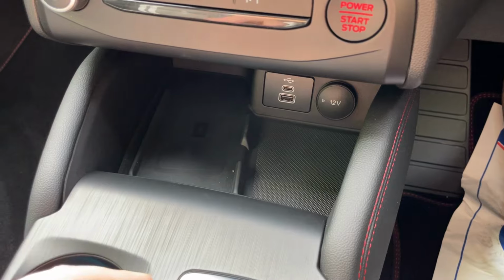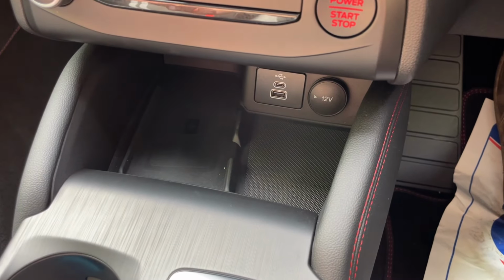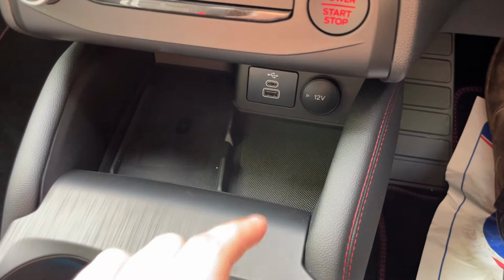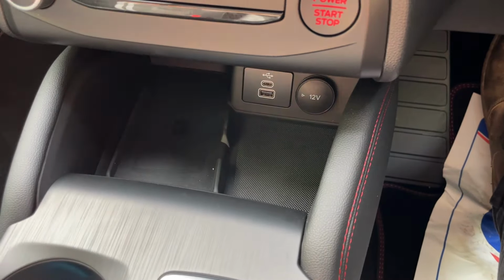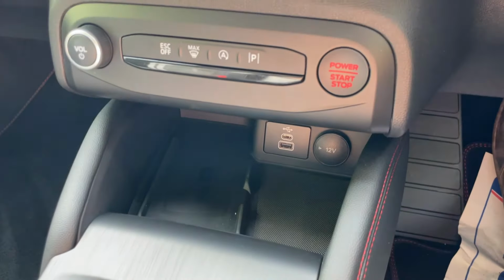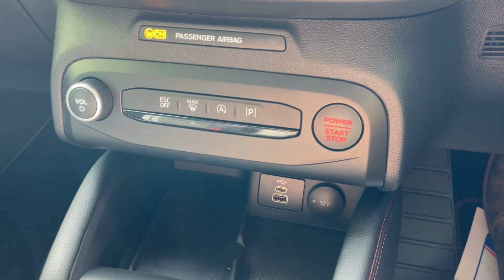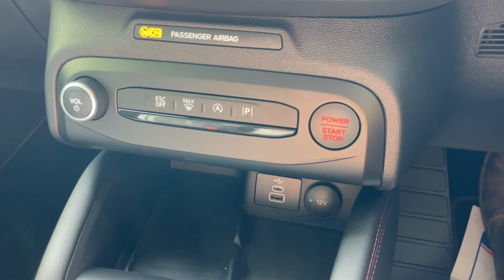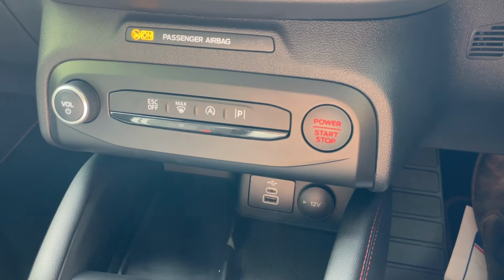If your phone supports wireless charging, place it down there and it will wirelessly charge your phone. If it's a Nokia 3310, don't get your hopes up. We have another USB-C, so that's 3 in total, another and the first USB-A port, and to the right hand side is a 12-volt socket. On the way up here we have a volume rocker, we have traction control off, max demist front, automatic stop start, and the P parking button, obviously, and then the power start stop.